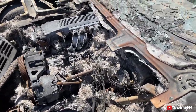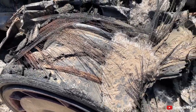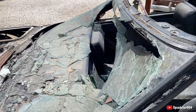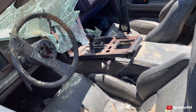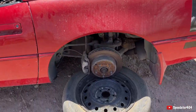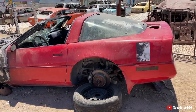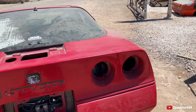Everything is just torn apart. Look at the wheels. Windshield is broken. The wheels are off. Wow.